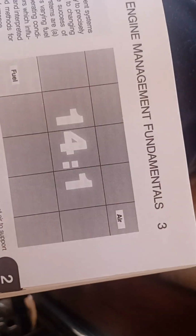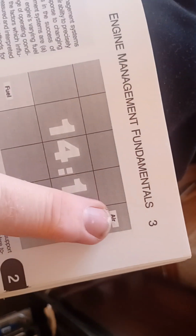So you've got fuel. We've got 1, 2, 3, 4, 5, 6, 7, 8, 9, 10, 11, 12, 13, 14. So this is 14 to 1. Approximately 14 to 1. It's 1 part of fuel and it takes that many parts of air.